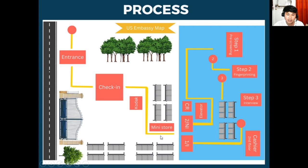So after you have that, you go here, and then you stay in here. There's a mini store there, so you can sit down in this place. There are a lot of chairs, and this blue part is the US Embassy building. If it's 9 a.m., then you can go inside. I was able to go inside at 7:30, but you need to wait, okay? You can ask the person in here, but you will sit down in here and wait until the security guard allows you to go inside. When you are here, you can read the pamphlet and review the questions.